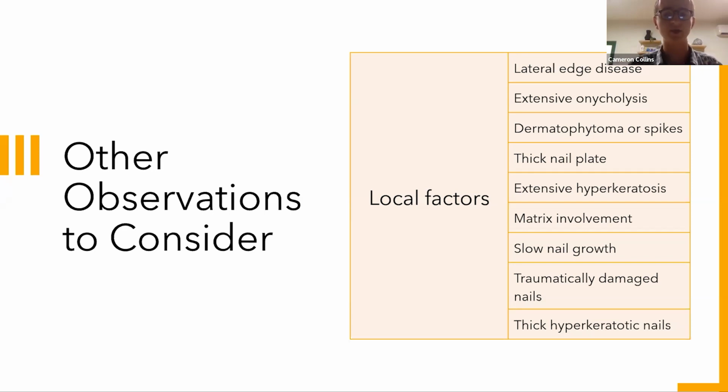Now, generally speaking, with a topical terbinafine, for example, the cure rates were higher in patients with less than 40% involvement. And this factor may be of greater importance when we're thinking about whether topical drugs are going to be used or not. But generally speaking, once we start getting a nail plate that involves more than 35 to 40% of the nail plate, we know that we have a slightly bigger mountain to climb in regards to long-term prognostics for a patient.